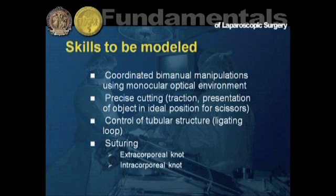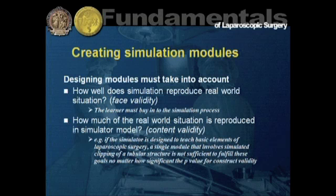your non-dominant hand, to learn to control a tubular structure using an endoloop, which is a device that we don't use in open surgery, and to relearn how to suture, both using intracorporeal knot tying techniques or instrument ties, or extracorporeal knot tying techniques where you actually fashion the knot on the outside and you slide it down on the inside. Everyone knows how to tie knots and to suture in the open environment, but one of the most frustrating things going to laparoscopy is that it's much more difficult to do in an environment like this. So we'll give you a chance to practice it.